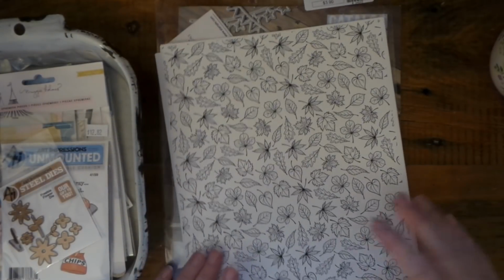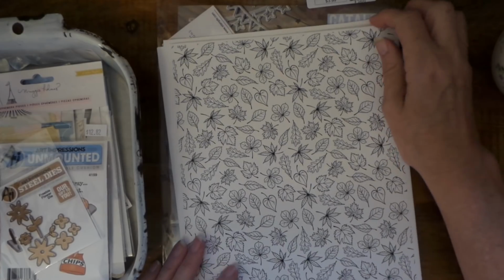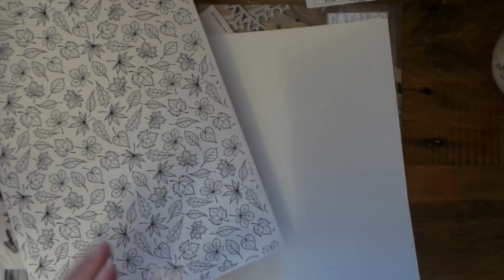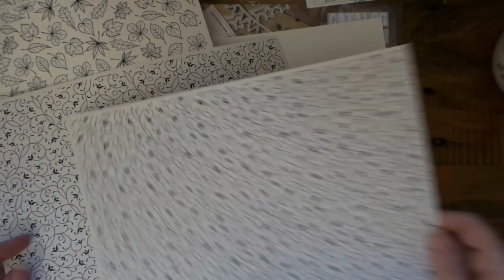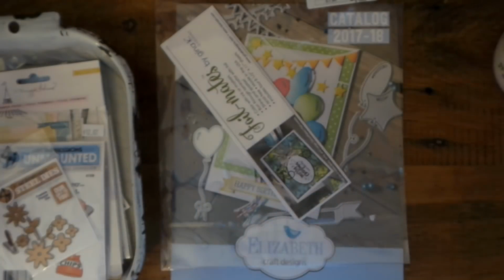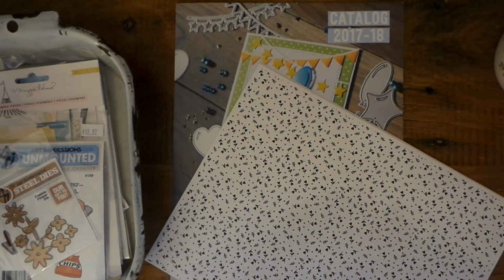Well, then the next day she had seen this at Joann's and went back and it was still there. The mini mink on clearance, I think she got it for like 20 bucks. So we each got 2 of those. This is so pretty. We got 2 of those, and then 2 of these. So we've got kind of a Valentine one, and I think that'll be all I need.